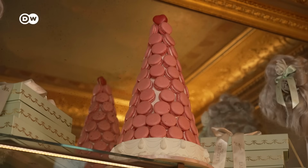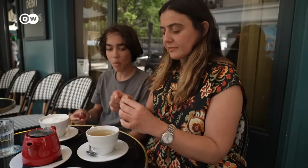But Weight Watchers beware. A single macaron measuring 3 centimeters across contains up to 100 calories.